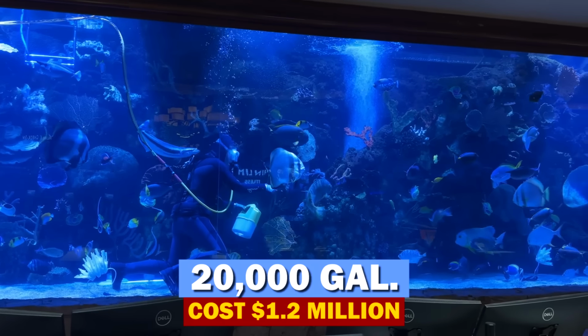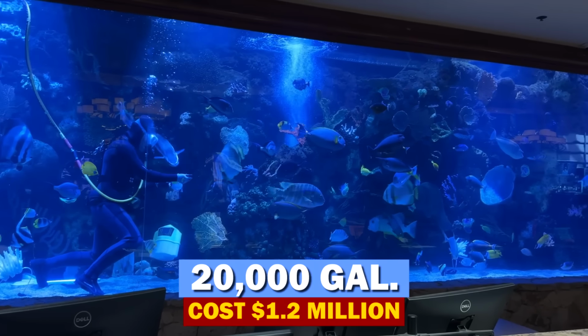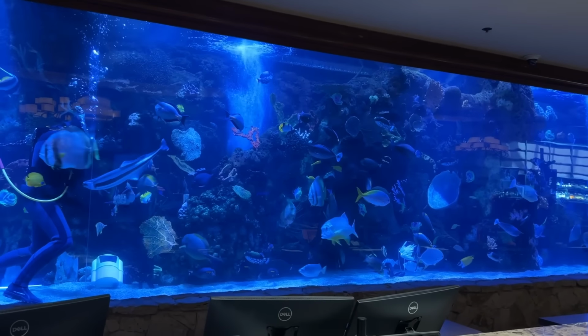Beyond that is their 20,000-gallon fish tank. You might remember that from the Vacation movie in 1997 when Chevy Chase was checking into the Mirage for that movie. I literally sat there and watched the aquarium diver for much longer than I should have.